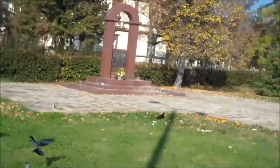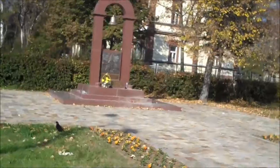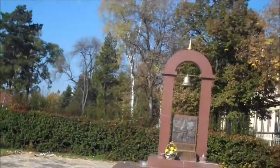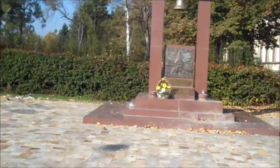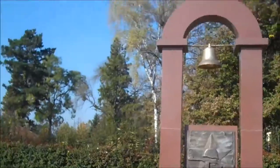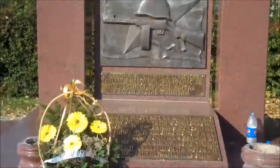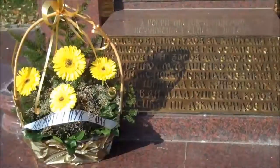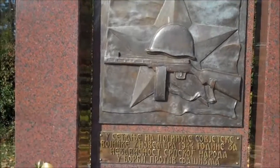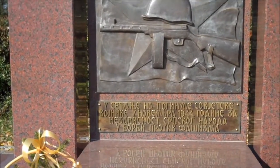And as the crows fly by, we reach the first memorial. There's a bell there, and a red star. Oh, I think it's to commemorate the Yugoslav army who liberated this camp in 1944.